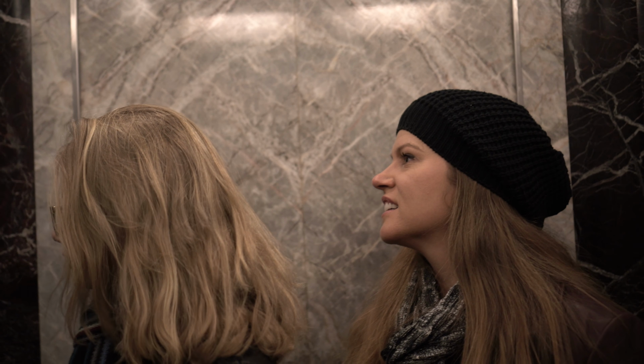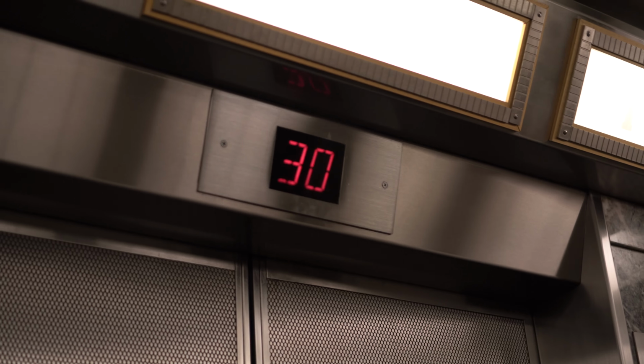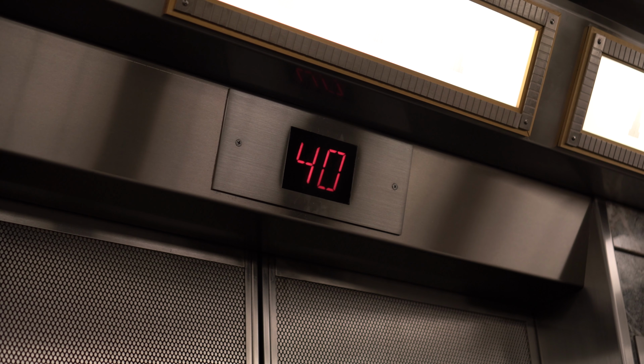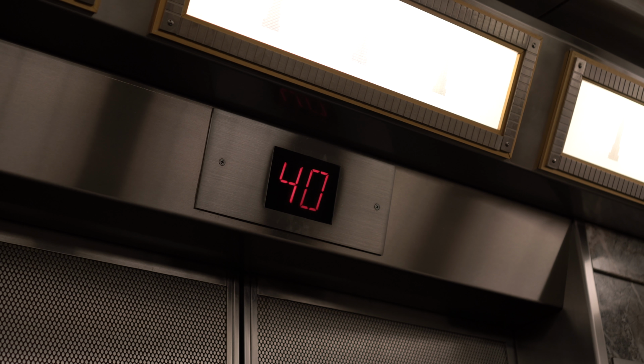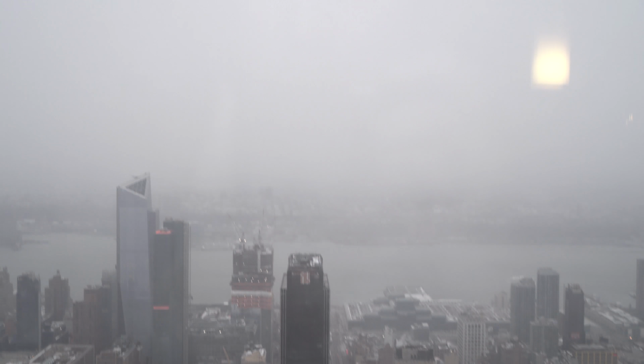Unobstructed 360-degree views. It's a pretty awesome elevator. We're moving really quick. Alright, you can see we're doing about 10 floors every 3 seconds. Alright, we are on the 80th floor. This is the first view inside.